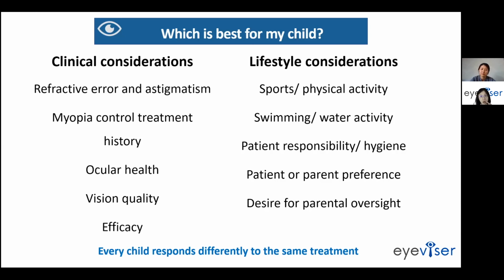Again, we talked about sports, hygiene, and what the parents can supervise, like maybe overnight contact lenses, you're at home to make sure that the child puts them in, right? Glasses is of course easier, but with contact lenses in the day, you need to make sure that the child doesn't rub his eyes in the day or try to take them out with dirty hands in the middle of a school day, and there's nothing you can do to stop that. Next.